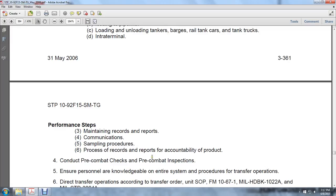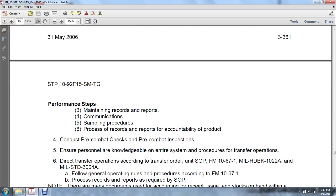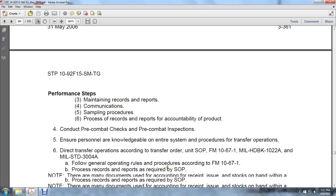Conduct pre-combat checks and pre-combat inspections. Ensure personnel know the entire system and the procedure of the transfer operation. Direct the transfer operation according to the transfer operation standing authorization procedure, Field Manual 10-67-1, Military Handbook 1022A, Military Handbook 300-4A, following the general operating rules and procedures according to Field Manual 10-67-1.